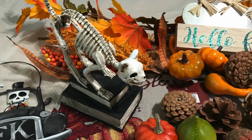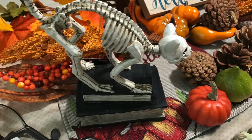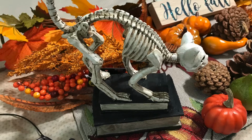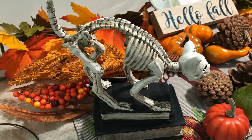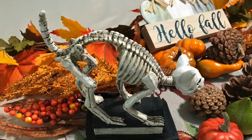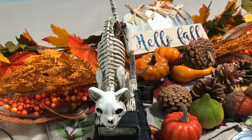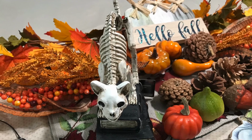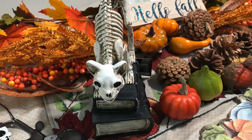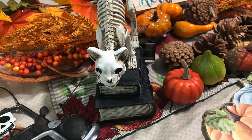Oh, and then I found this kitty. The kitty was a little expensive, but this kitty was so well put together, such good quality. I just had to have it. And I thought, I don't know exactly what I'm going to do. Probably will be putting it in vignettes, Halloween vignettes. I think it will be great for that. From any angle, it looks beautiful and well done. I hope you agree, and let me know what you think in the comment section.